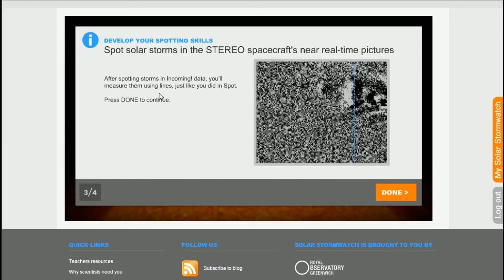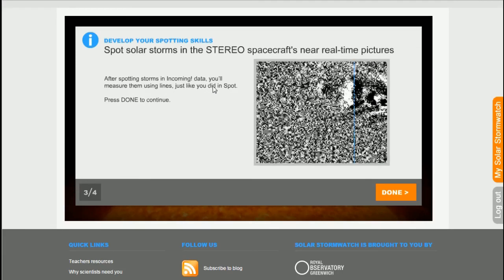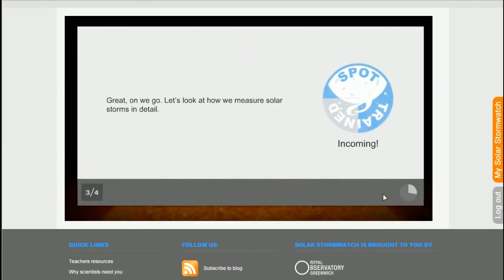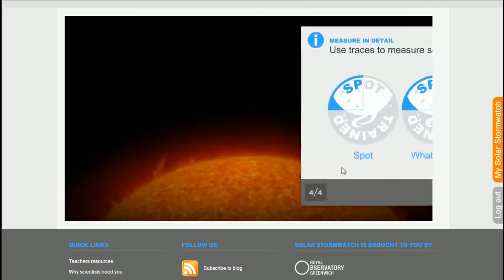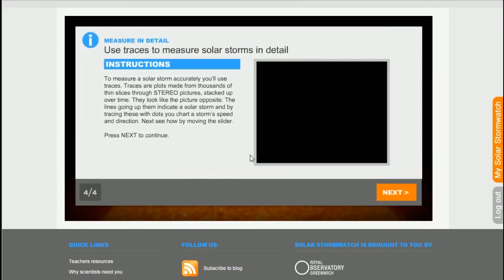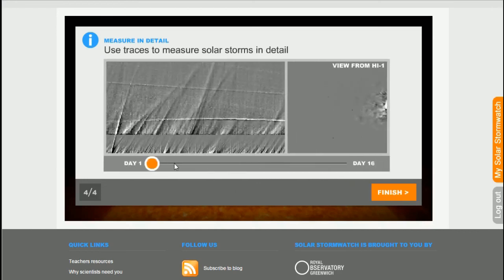Solar storm, yes! When a solar storm reaches Earth, it can disrupt the accuracy of satellite navigation systems. I've done it! Wait, after spotting storms and incoming data, you'll measure them using lines, just like you did in Spot. I'll measure them? Okay, how do you measure solar storms? Trace it! To measure a solar storm, you'll use traces. Traces are plots made from thousands of thin slices through STEREO, stacked up over time. They look like the picture opposite. The lines go up them, indicating a solar storm, and tracing those dots, you chart a storm's speed and direction.